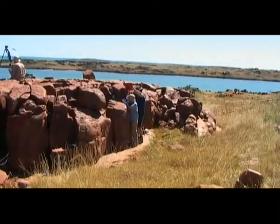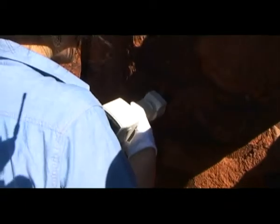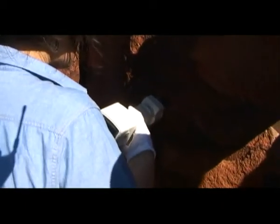Deborah Lau from CSIRO Materials Science and Engineering was measuring any differences in colour on the rock art since the last visit using a portable spectrophotometer. I asked her about this instrument.